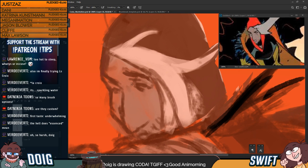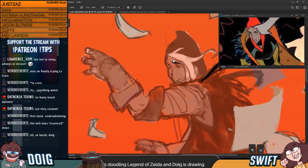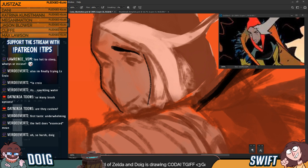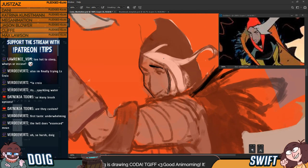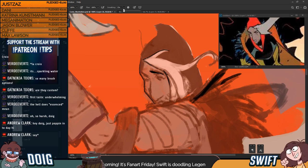Cool. Okay. Kind of works. Have I scuppered myself by not being able to do thin lines? Nah. Give me some smoothing now.